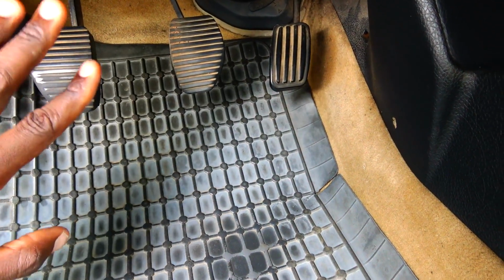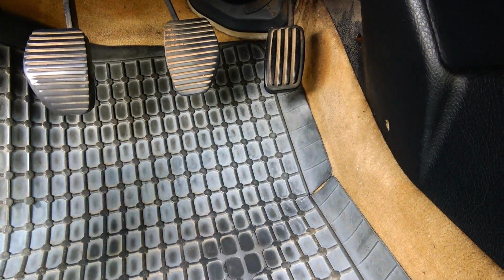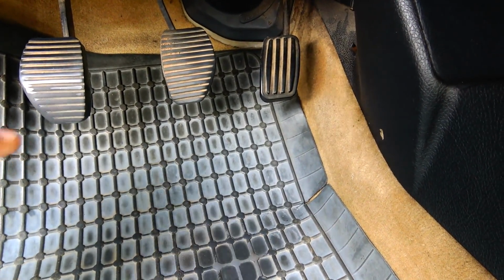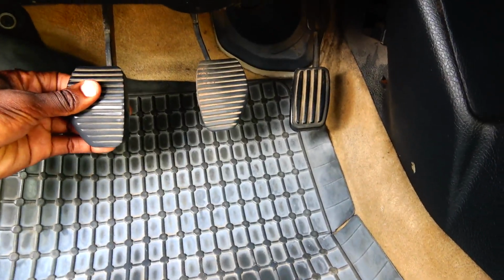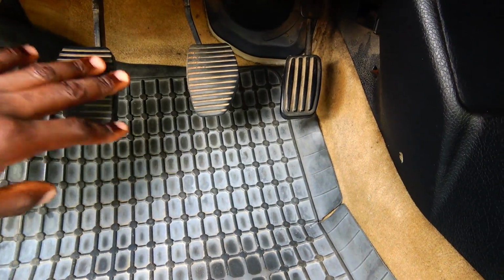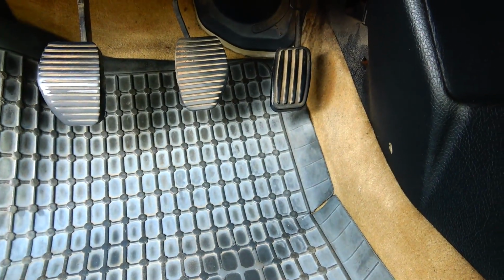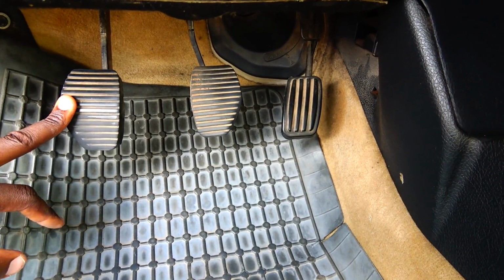So this is how Peugeot pedals are, irrespective of the model. I'm talking even my 505 V6, 406 V6, all of them I've seen. Even the newer ones, they're always like this. The clutch pedal, if it's manual, is usually higher. It sits up higher than the other two pedals. So if yours is like this, there's nothing wrong with your pedals.